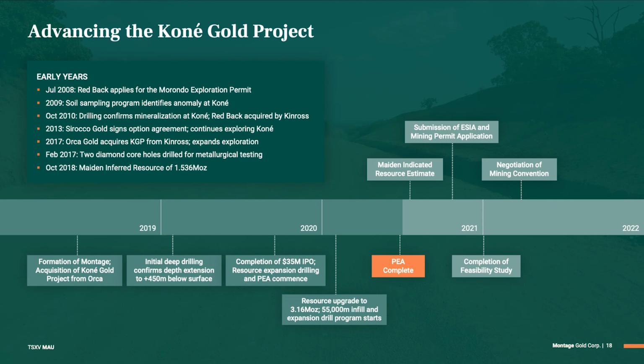A little bit of a timeline here, but I think obviously the key here is to the right. We have now delivered the PEA. We'll come out with our indicated resource in late July. And we are working on the environmental side and hope to submit the environmental impact statement to the government and the regulators by probably October of this year. Completion of the feasibility study by year end is on track. And obviously after that, the application for a mining permit, the negotiation of the mining convention. So we'd like to think that given all of this, we would be in a position to start looking at construction decisions or financing towards construction decisions in the first half of next year, once those aspects have been completed.